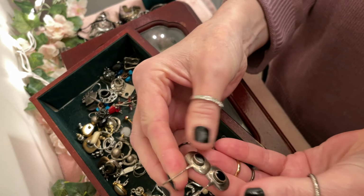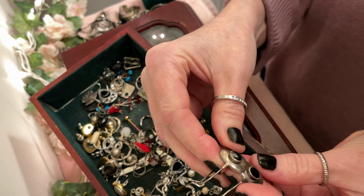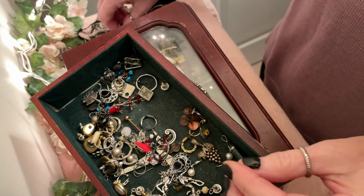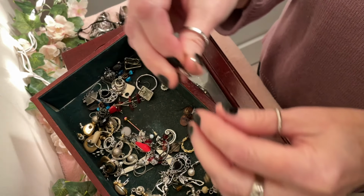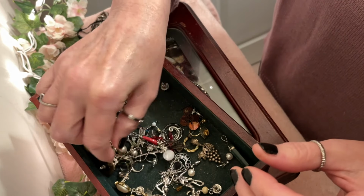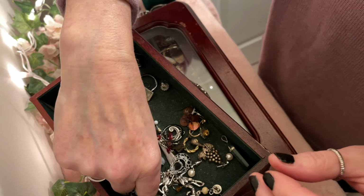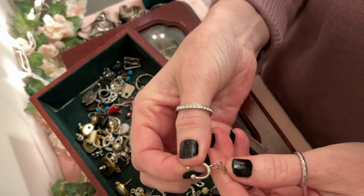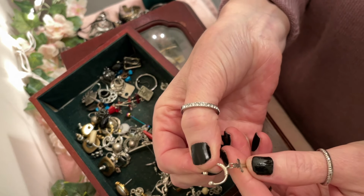Sterling silver, as you can probably tell. They're super tarnished, but I loved them. Oh, a toe ring. And this is one of those fake nose rings.